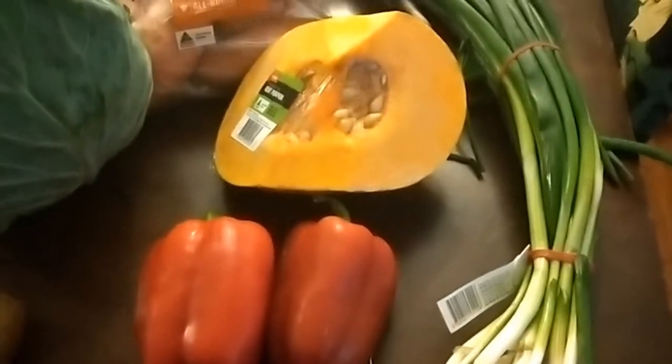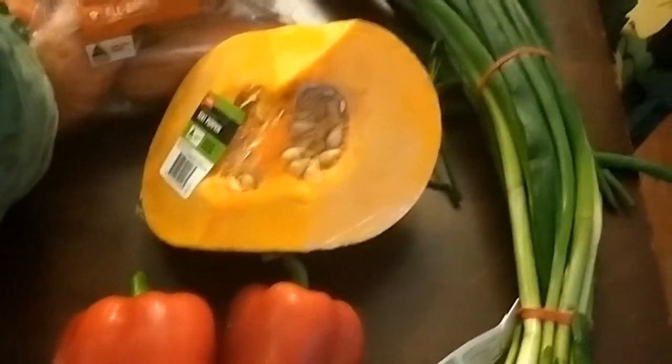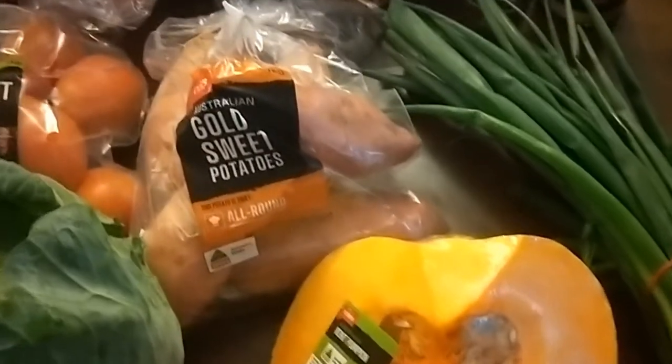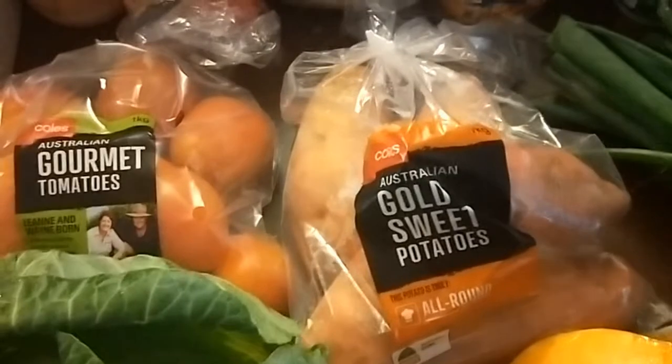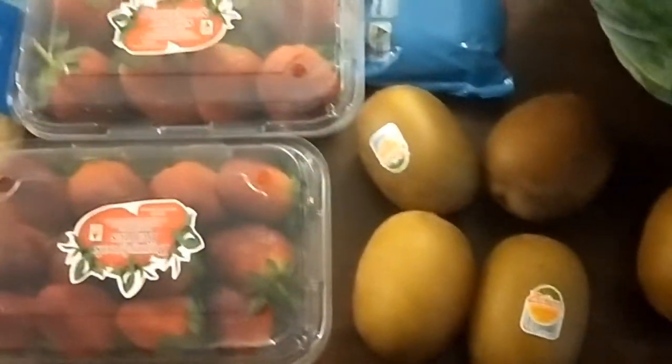Most of the fruit and vegetables were on special, so I got two red capsicum, some pumpkin, spring onions, sweet potato, tomatoes, a whole cabbage, six golden kiwi fruit, and two punnets of strawberries.